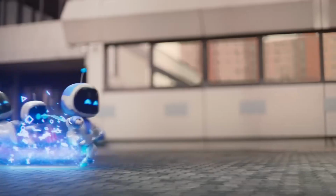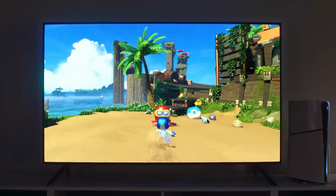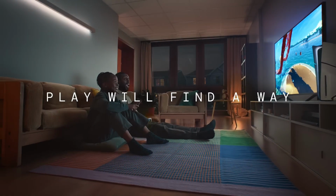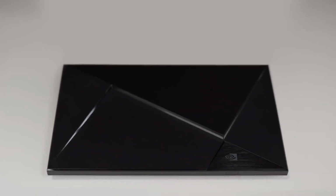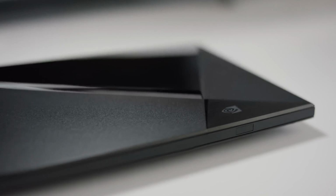Now, gaming is obviously a big focus with the Shield Pro, thanks to GeForce Now. And it also supports external game controllers via Bluetooth. So you can really get that console-like experience. And you can actually play some games directly on the device itself. Oh, wow. So it's not just for streaming. Nope. It can handle some lighter gaming on its own.